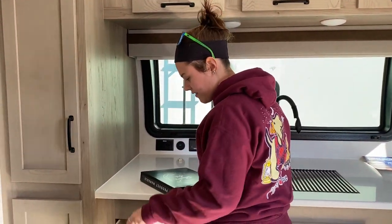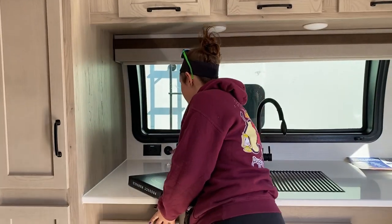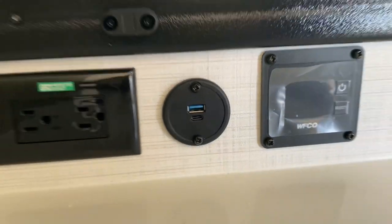Wow, these are some awful good doors. Kitchen's right there. Hey, Alicia. Alicia. Oh, look. They're doing a little. She's ignoring us. Mean. They have USB and Type-C. Lizzie, look, I got one too. Because it's on the table.